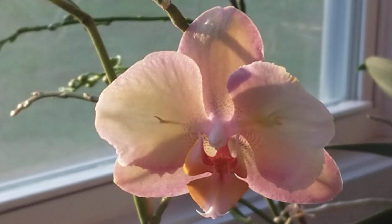So I'm going to start calling her No ID. Of course, I really do like the name Phal Legato, but you see, she's not Phal Legato. So I don't know what to call her. What do you all think? No ID or Legato? Legato means smooth, and yes, that kind of does describe the bloom.